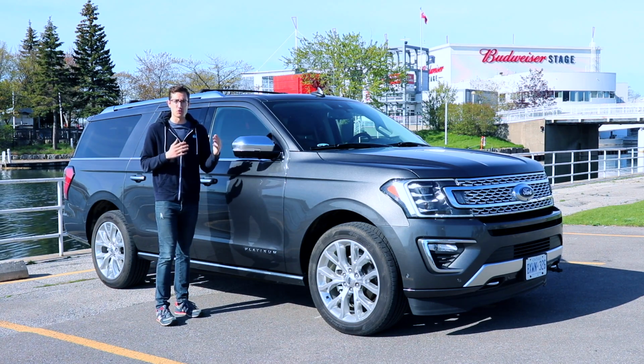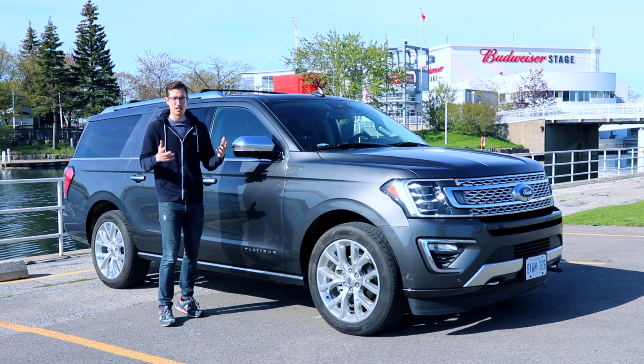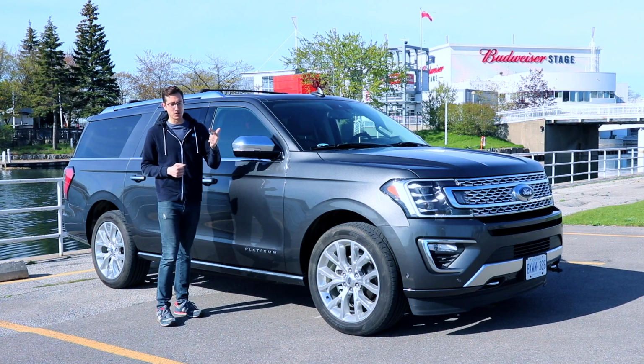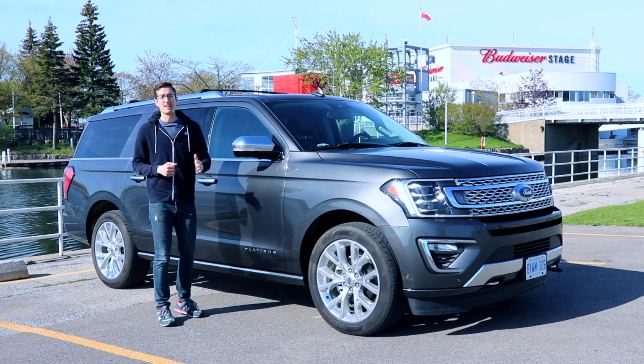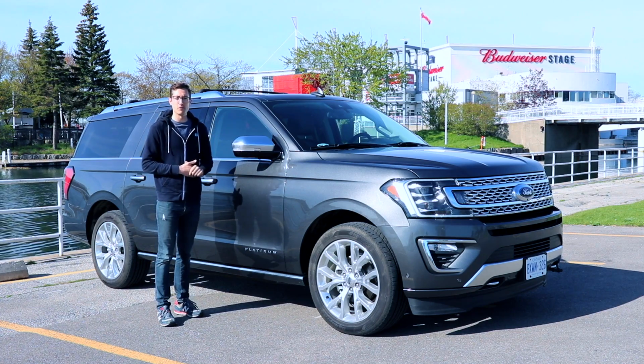Helping that, of course, is a great 10-speed transmission. I've driven it in the F-150 pickup truck and I was impressed there. And again, we've got a winner on our hands. Fuel economy, power, capability, comfort, luxury. That is all you could ever ask for in a vehicle like this, and it's worth every single dollar.